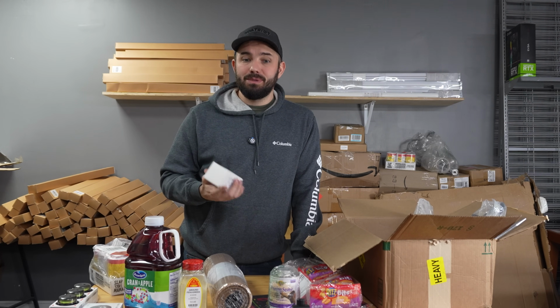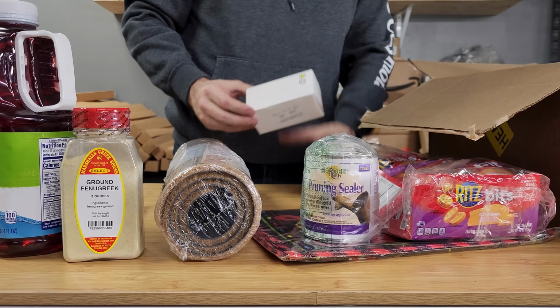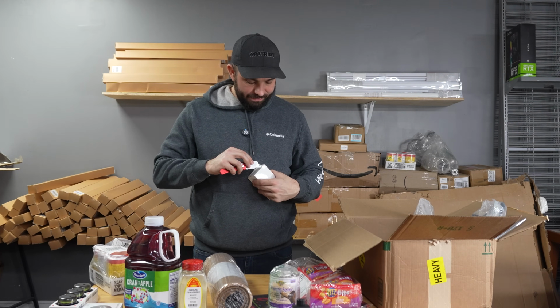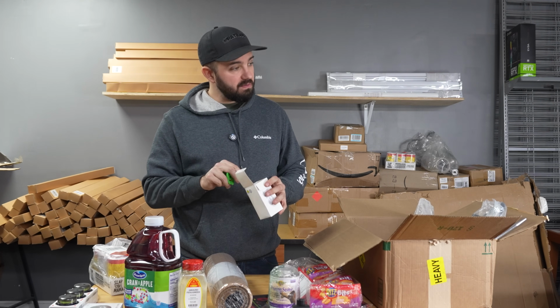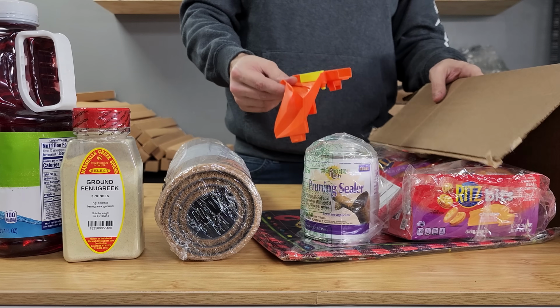Now I get to show you guys another sticker that people who do this absolutely hate seeing. This is a set, do not separate. Well, if it's in these pallets, it pretty much got separated. It appears to be a bunch of badge accessories for a nurse. Maybe I should send this to my mother. Woohoo! Oh yeah, check this out, guys. It's a random piece of a car track.